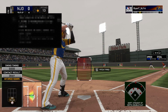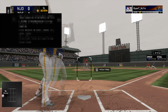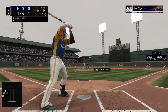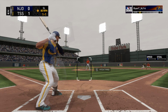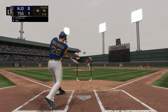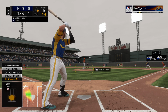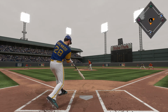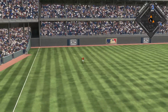Standing in, Nolan Arenado. Here comes the first pitch. And a ball, 1-0. A ball and a strike. Nobody out, runner on first. On a line, that's a base hit into left field.